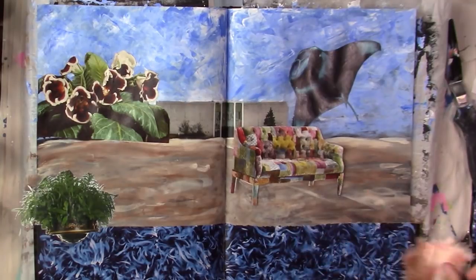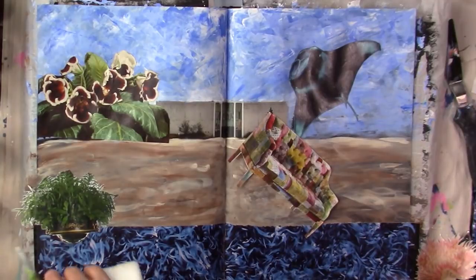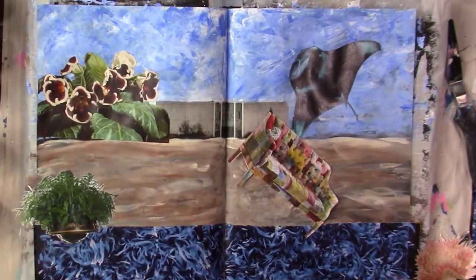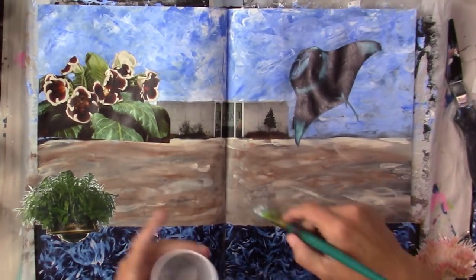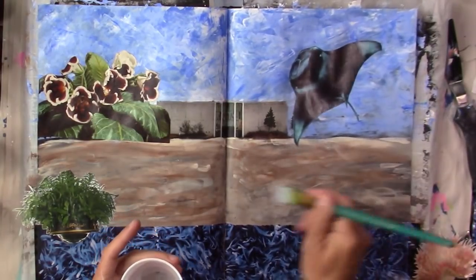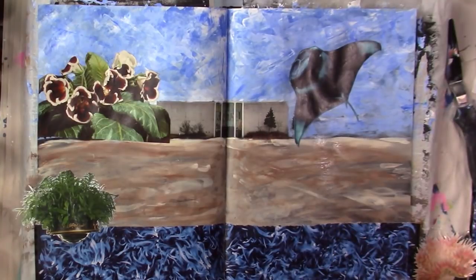Alright. Wait. Let's do... And yes, I'd prefer to do just little bits of glue at a time than have a bunch of it sitting out going to waste. But if I do have leftovers, I try and run back through the book and stick down something, anything, because I don't want that glue to go to waste.